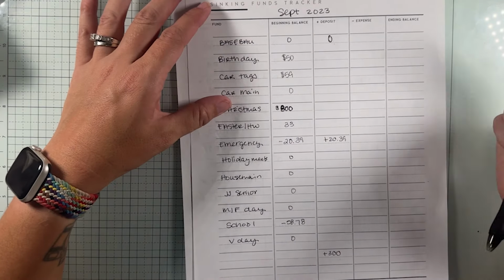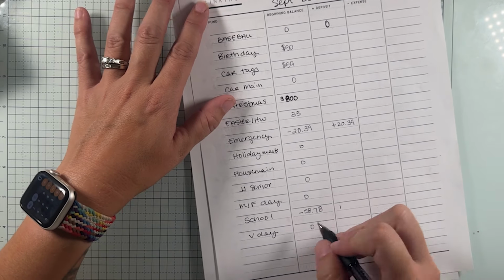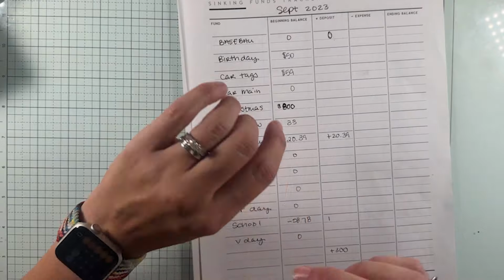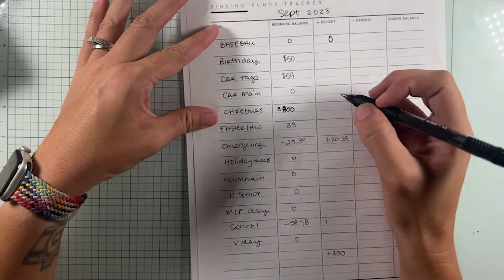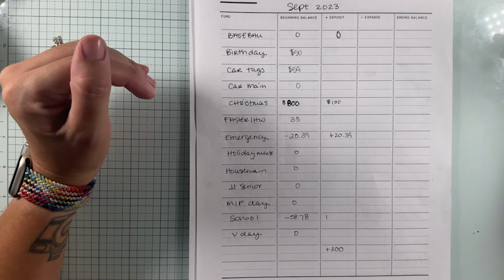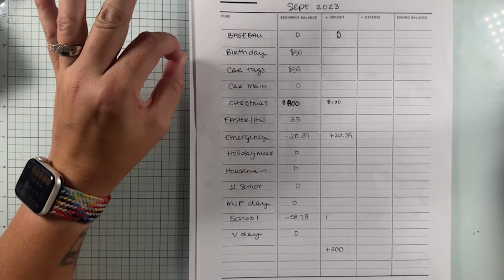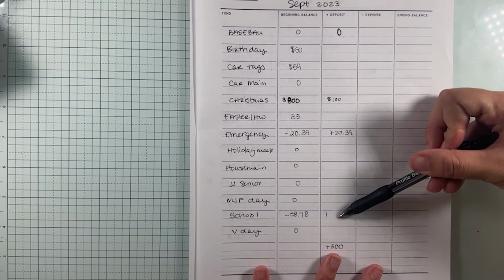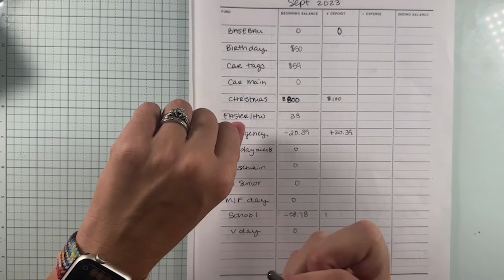Anyways, okay, so we're going to make this into a plus and this into a plus. But I'm going to wait because I think we're going to be able to put more into that one, I hope. Okay, so we are going to put our $100 into this. And this is just hopefully what we can do with the 300. I'm hoping with my new job that we will actually be able to put at least $100 more into our sinking funds a month. But we'll have to see how that goes.